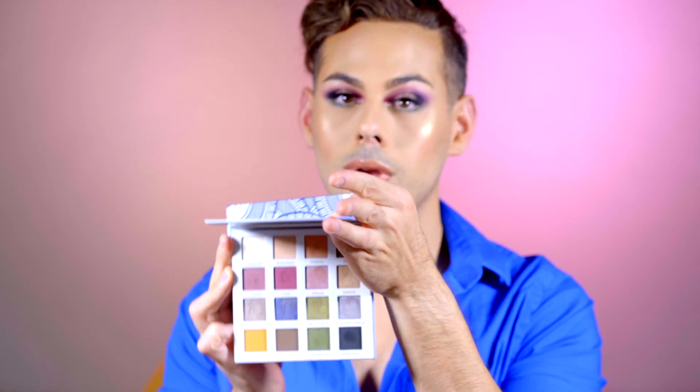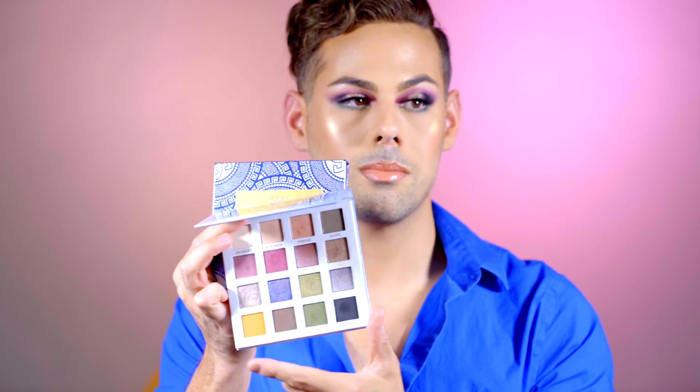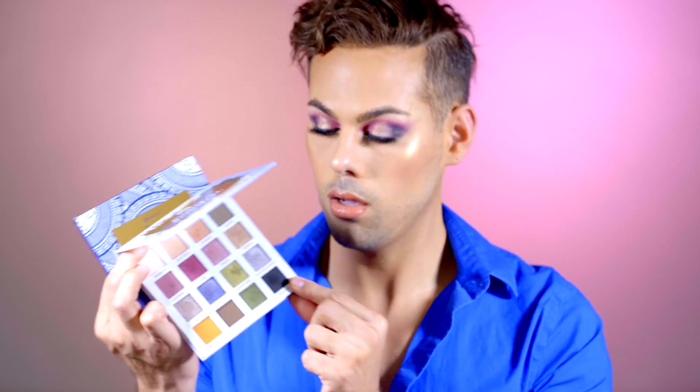The mattes are really pigmented, and they blend out fairly easily. This black right here, oh my god, that is so pigmented. I was shocked. So this was really nice, I liked it. And then this face palette really blew me away. It has gorgeous blushes in here, gorgeous highlights. This is definitely worth it for $16. Definitely pick this one up.